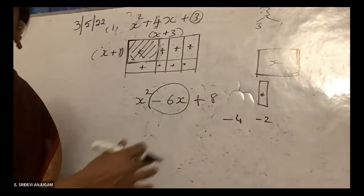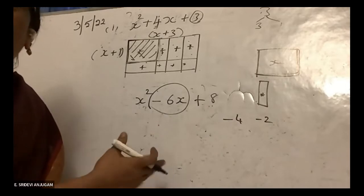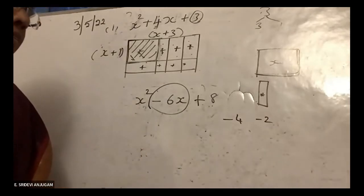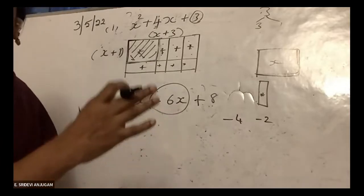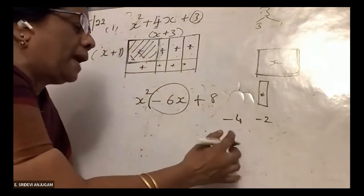How can you say? For that, what do they need? What concept do we have to tell? Integers. Integers, yes. Very good. If they know integers, then only. They have to practice. Keep on practicing.